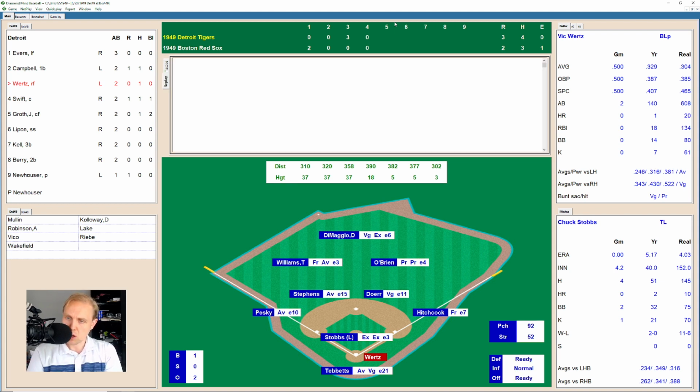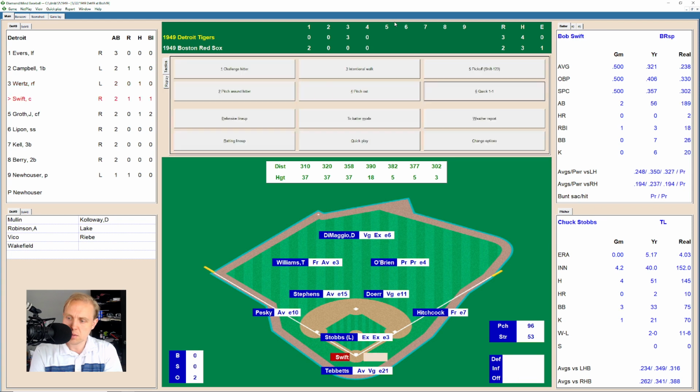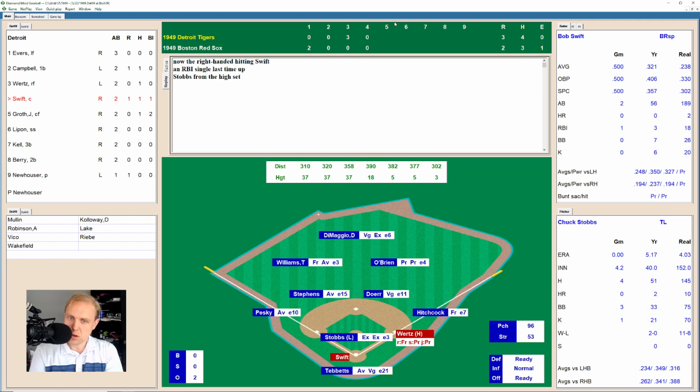Wirtz up there takes the ball low, 1-0 the count to Vic, and that's another one low. It's 2-0. There's a slider in there for a strike, 2-1 the count. Breaking balls off the plate, 3-1, and Staubs loses him, and that's walk number 3 of the day. And I've told you, Chuck Staubs having a hard time with that control.